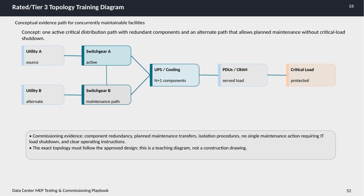On the diagram, you can see two utility sources, Utility A and Utility B, providing power through two switchgear paths. Switchgear A is labeled as active, handling the current load, while switchgear B serves as the maintenance path. This means that when maintenance is needed on the active path, the load can be seamlessly transferred to the alternate path to avoid any disruption.